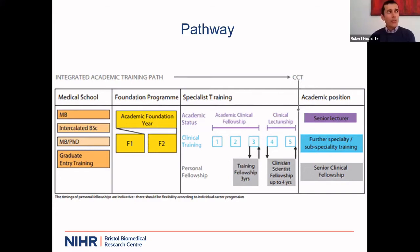And probably what you've seen as undergraduates looking at the COVID pandemic is that a lot of the high quality research that's really revolutionised the way that we've managed this horrible disease has been funded by NIHR and by those people who've been brought up through the integrated academic training pathway. But times are changing.